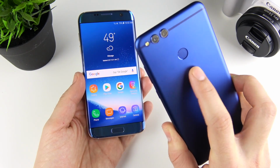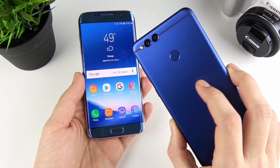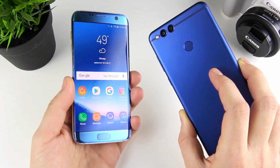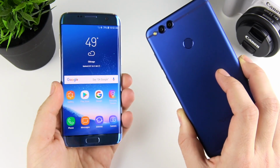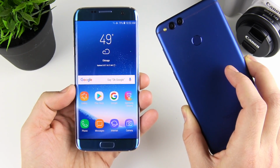So that kind of makes this phone maybe not even necessary. I think that this phone really will only target people who are unaware of things like that. But anybody who's aware that you can get a phone that outdoes this just because it's an older flagship will probably go with the older flagship. But I might be wrong.